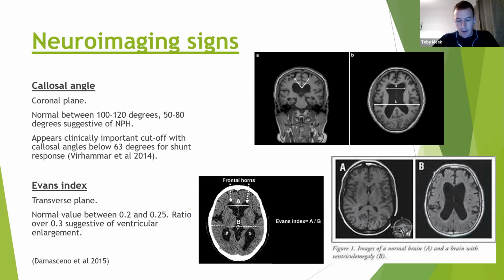Just talking about the callosal angle, that's normally seen on a coronal plane of an MRI. Essentially, the callosal angle is the angle between the two ventricles. You can see my arrow, this calculated angle here between the two ventricles. It's deemed to be normal if it's between 100 and 120 degrees. But when the ventricles are a bit more dilated, that angle is a bit narrower, and if it's between about 50 and 80, it can be suggestive of normal pressure hydrocephalus. There have been some studies to suggest a clinically important cutoff is any angle below 63 degrees, being people who should be considered for shunt.